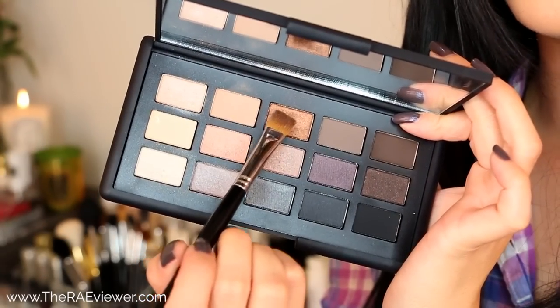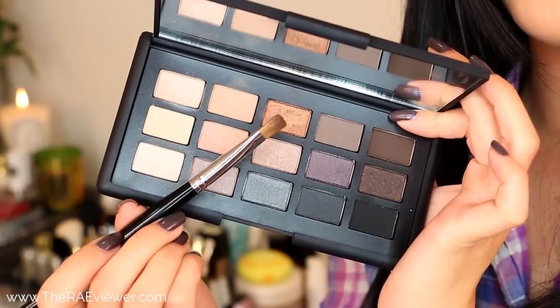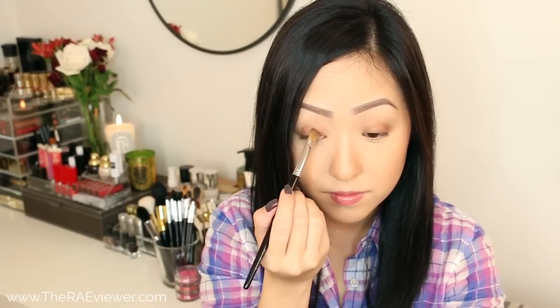This bronze is absolutely perfect. It is my favorite Nars eyeshadow, and I like to apply it with a flat shader brush. And I'm just going to pat this in the center of the lid.